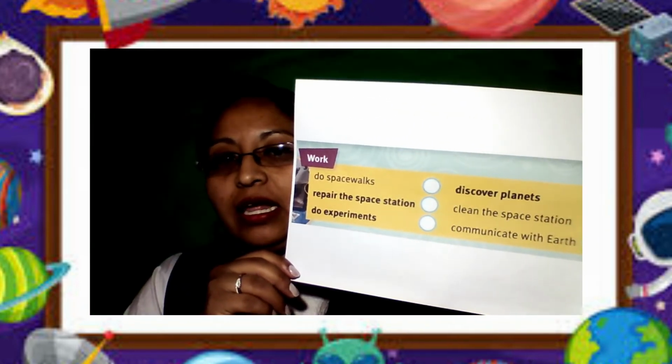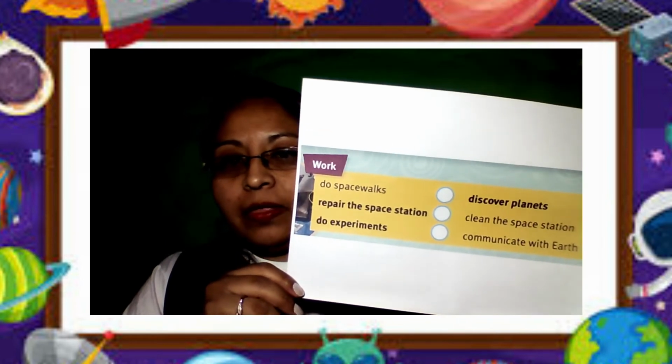Okay, at page 48, en la página 48, you will find this. Encontrarás esto, es lo que acabamos de leer del vocabulario. You have 10 seconds to tick the ones you think are the activities astronauts do in space. Tienes 10 segundos para tildar las actividades que tú crees que sí realizan los astronautas en el espacio. Ok, you have 10 seconds.